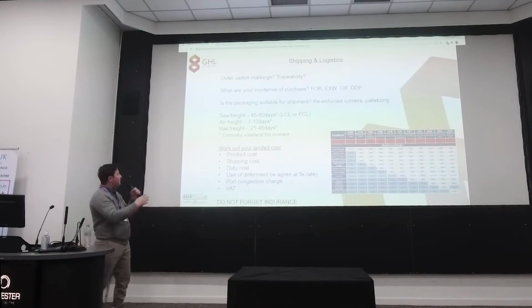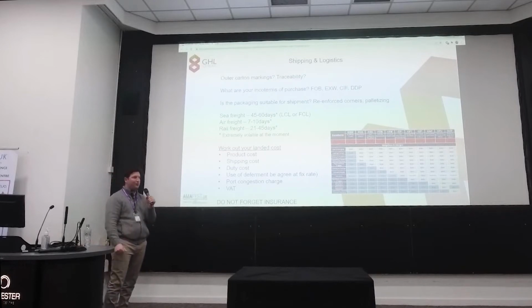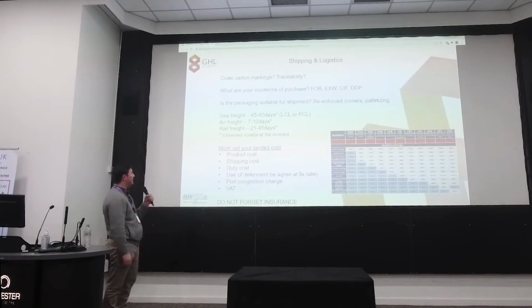It's also worth making sure that your packaging is suitable for the method of transport. So if you've got a glass product, maybe palletise the goods before you ship them. If you're air freighting it, look maybe to reinforce the corners of boxes to make sure that it arrives in the correct form. And also your insurance will ask you, was the packaging suitable? And so if it isn't, they won't pay you. And so again, it's worth making sure that these are done.